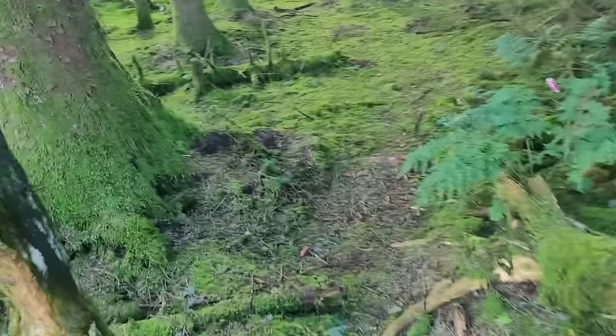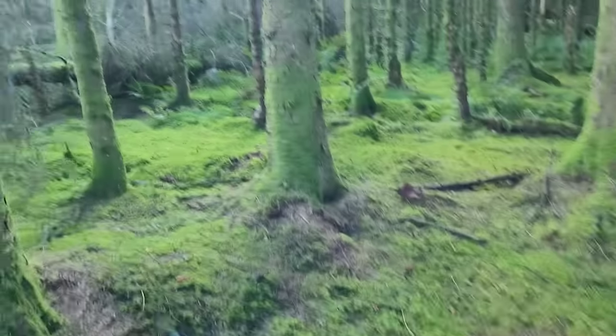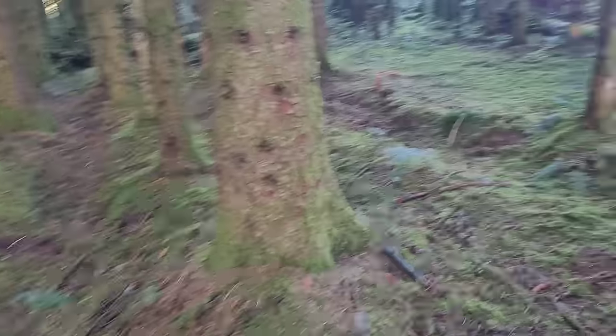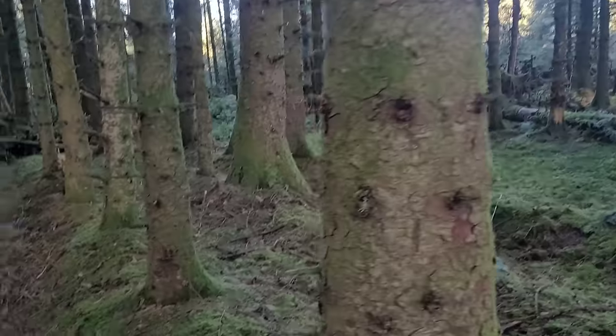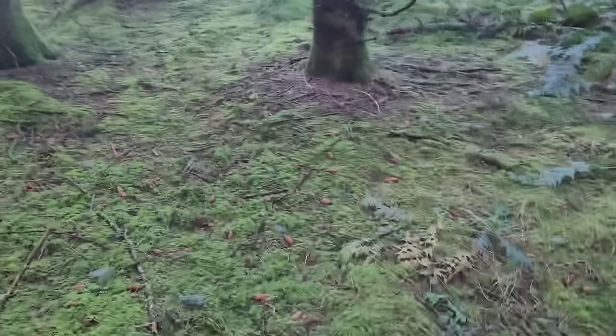Searching for some sort of flat ground, but the terrain here is, as you can imagine, awful. This is what we're working with, and it's all on a slope. You know, the deeper you go in, it's just undergrowth. There's nowhere for a tent. There's a good spot there, but it's way too close to the trail. We'll keep on looking.